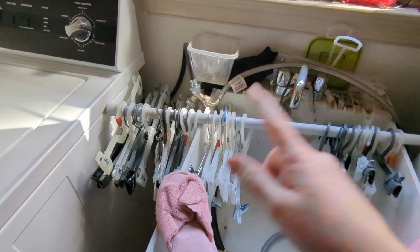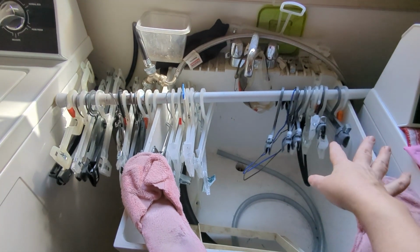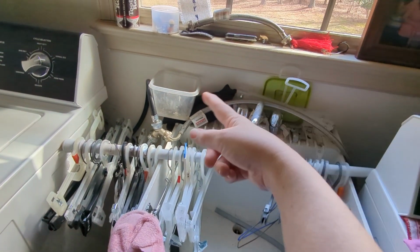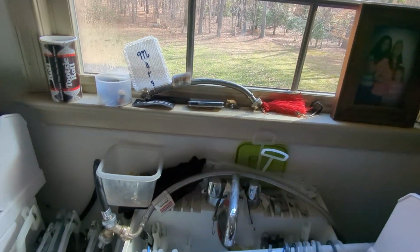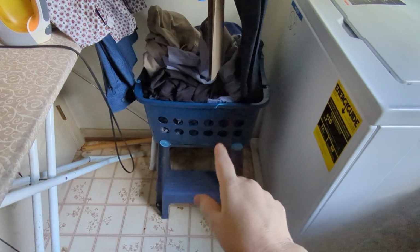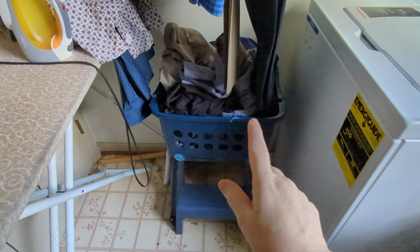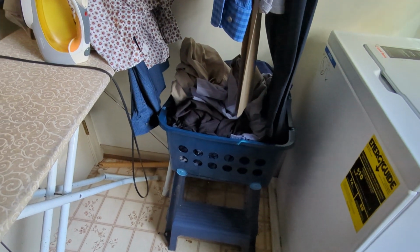And then I have my hangers. These are the hangers that I'm going to get rid of. They're too small. And then I got to clean this, and then I got to clean this. So those are the items I have to clean now. This is only clean sheets that just came out of the dryer. I will fold them later on.